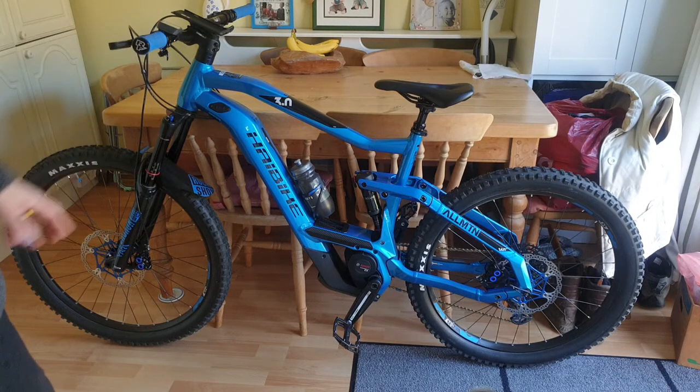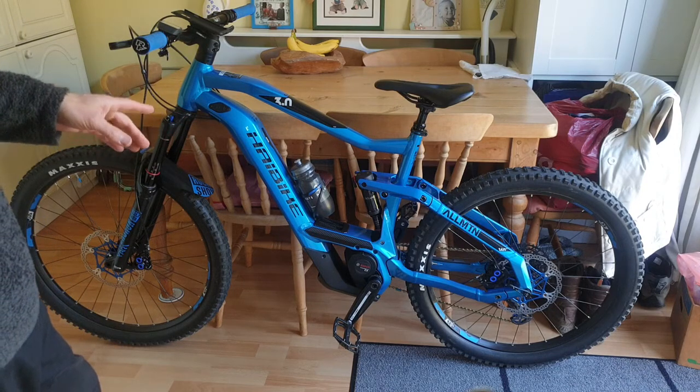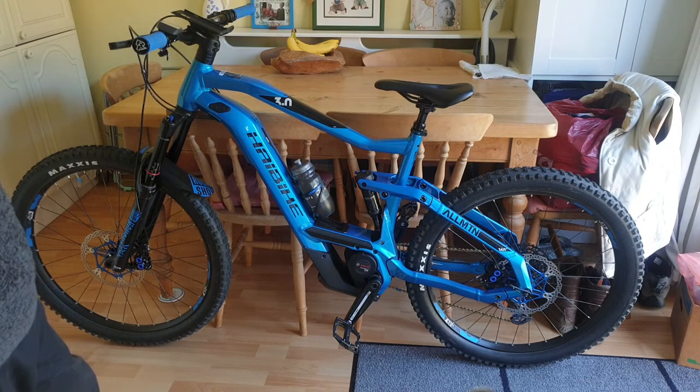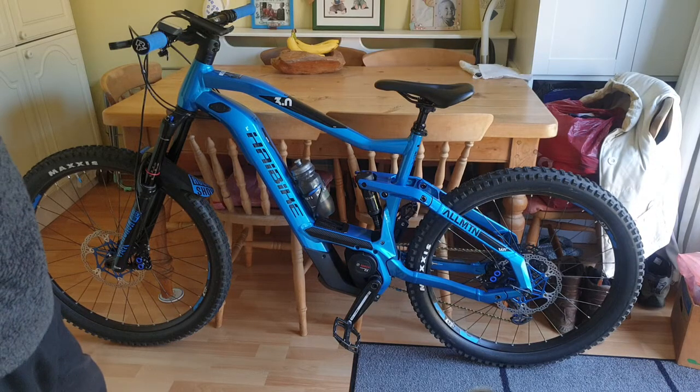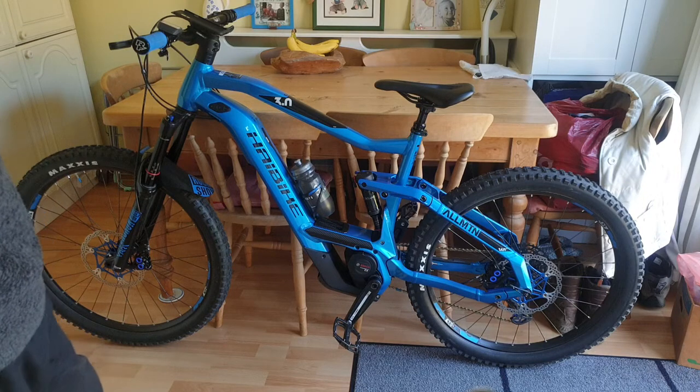But I have to say as well that I very nearly didn't get this bike at all. When I was looking for a Haibike, there was nothing about, obviously, COVID, pandemics and everything. There were very few bikes around at the time, and I found this on the internet at Leslie's Cycles, and the only one they had was an XL, which is what this is.